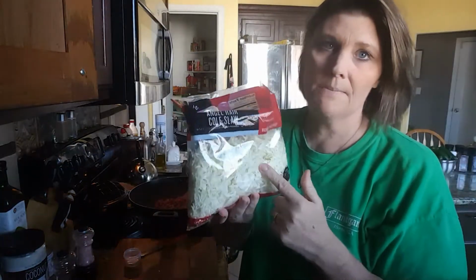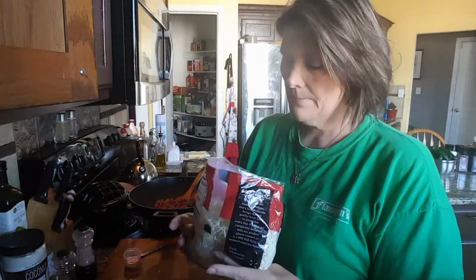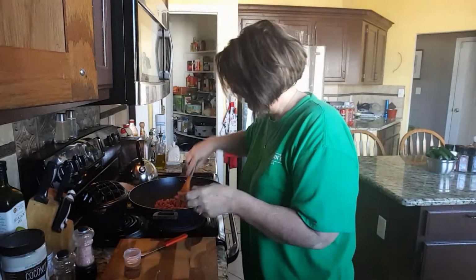Now, you can pick up a head of cabbage if you want. I grab these. It's the angel hair slaw, which is going to cook fairly quickly because it's cut really thin. But if you pick up a head of cabbage, cut it however, if you want little bite-sized pieces, or if you want to cut a little bit thicker pieces, you just know that you have to cook it a little bit longer.